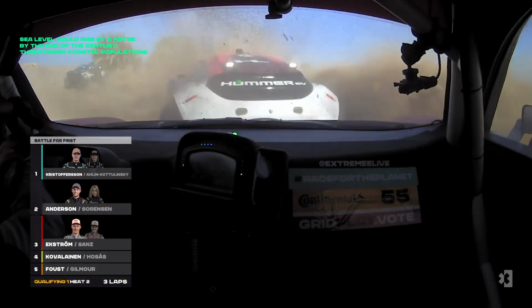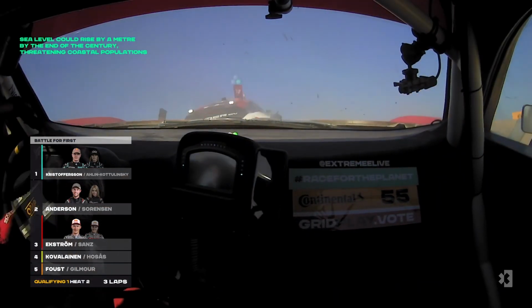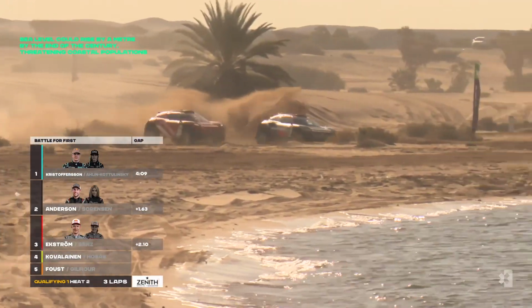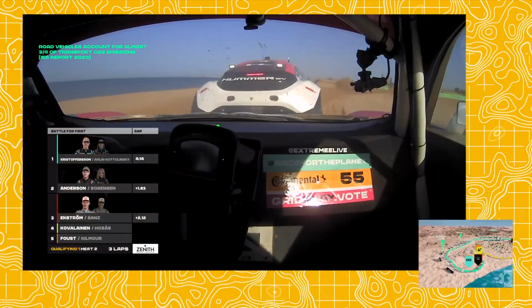Ekstrom is still there, look, super close to Anderson. You're almost better that close because the roost is hitting the front of the car rather than coming up over the screen. So he's absolutely nailed onto the rear of that car. Anderson gets sideways on the brakes through that bumpy section.